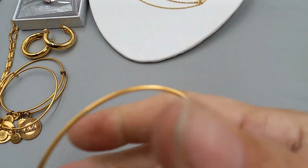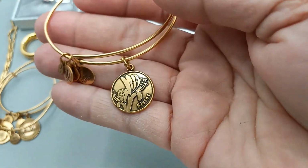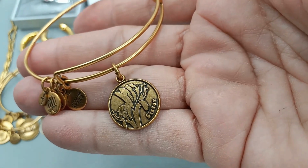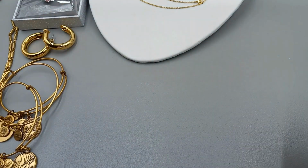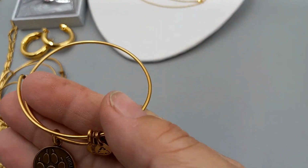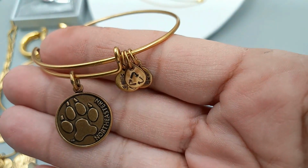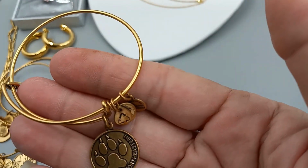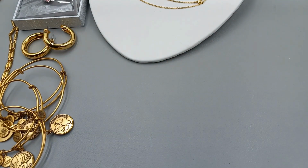Then we've got Sister. All right, let me get up here. This one's also in pretty nice condition. It says Sister right there with a flower. We can do this one for $3. And one more. This is Northeastern with a bear paw. So I believe this is a college. It is a brass tone as well. And we can do this one for $3.